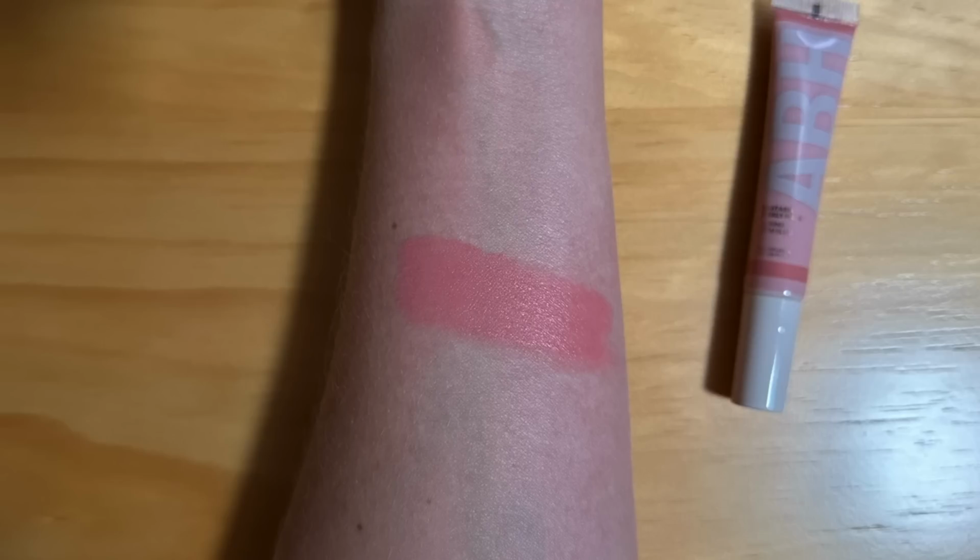I did also pick up one of the ABH blurring blushes in the shade Guava. So this is called the Blurring Serum Blush. Now I haven't had a chance to use this, but this shade just looked so pretty. It's an interesting feel because it has that serum, really glowy feel, but as you blend it out, it kind of morphs into, I would say, not powdery, but it's not super tacky.